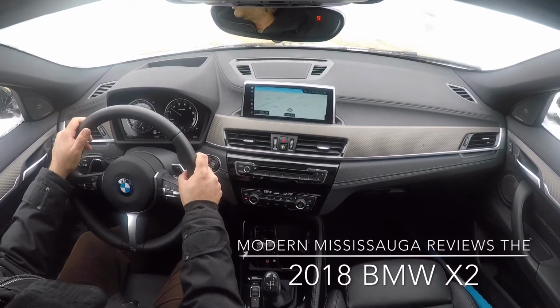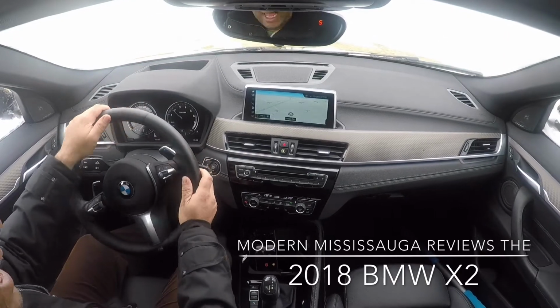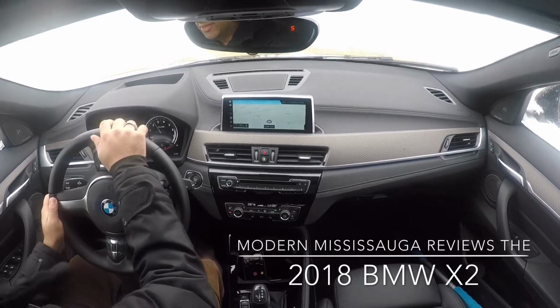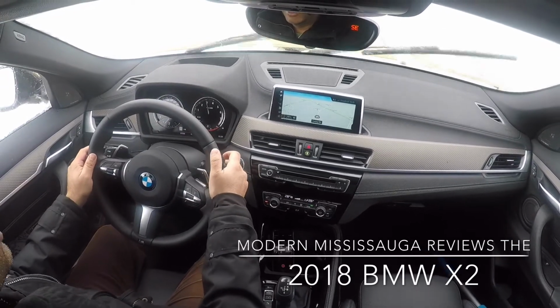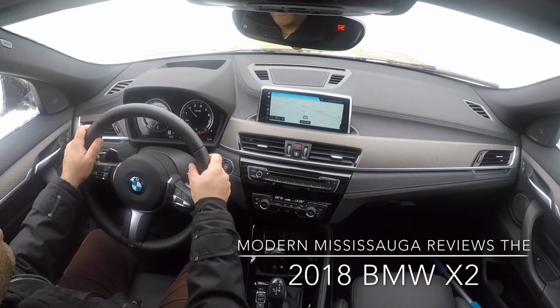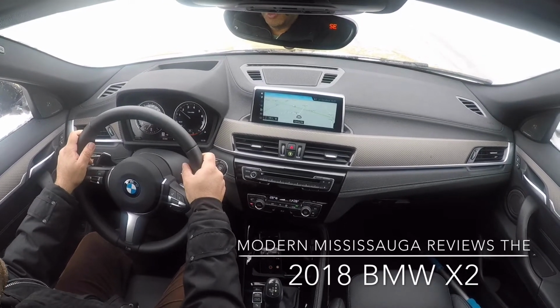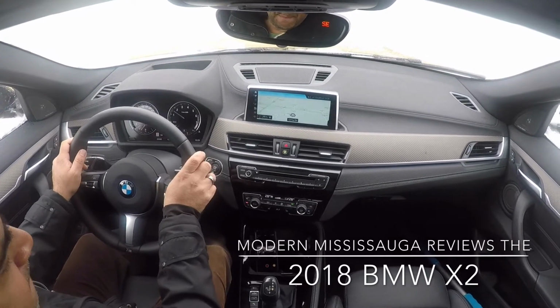By BMW offering 2, 3, 4, 5, 6, 7 on the sedan side, and 2, 3, 4, 5, 6, 7 on the X line, which is their SUV line, they're well positioned to have full dominance over whatever your lifestyle needs are and what you want out of a car. I'm really, really happy with it.